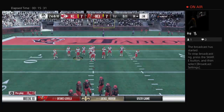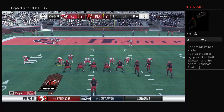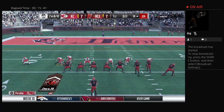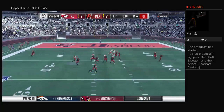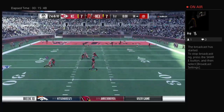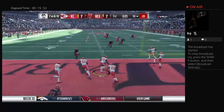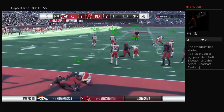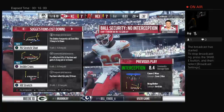And on 2nd and 10 now, he motions the wide receiver. Snap comes at 1, and it's Carr. And this is going to be intercepted. Picked off by the free safety, Eric Berry. And a big turnover there as his guys will get the football back.